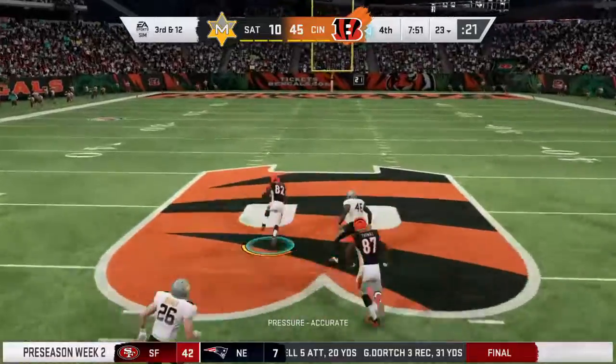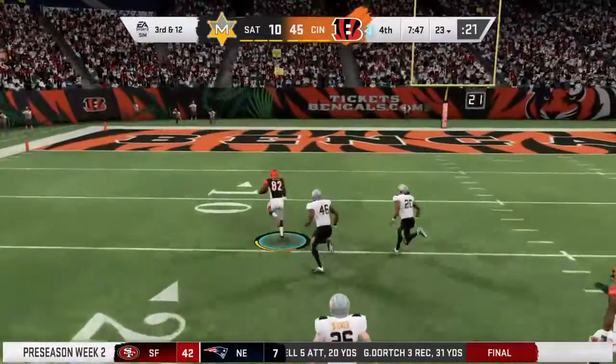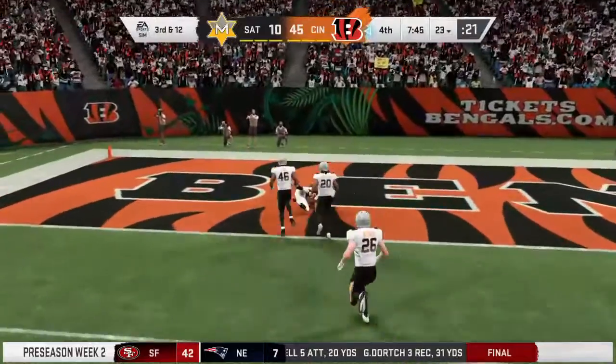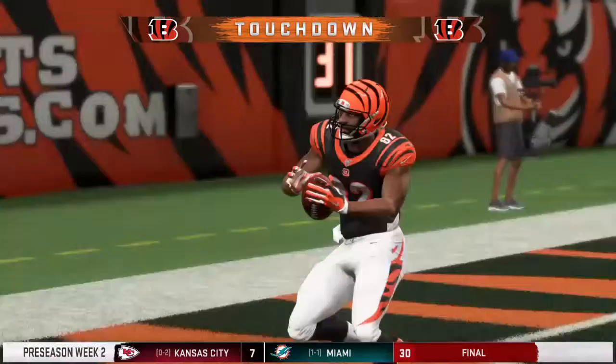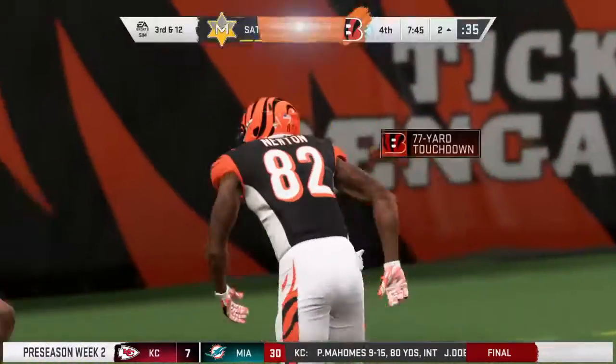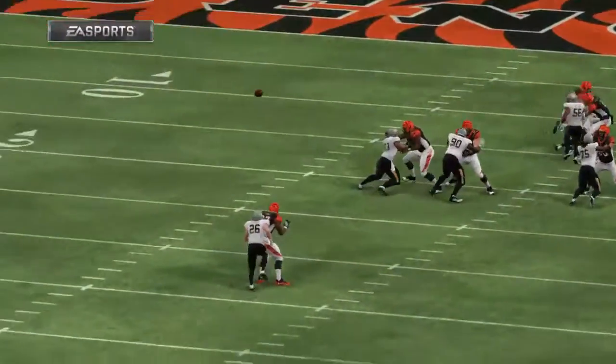Looking to throw. Holloway over the middle, complete. It's Newton. And he will take it on in for a Bengals touchdown. A big play there. 77 yards as his guys continue to put this one out of reach.